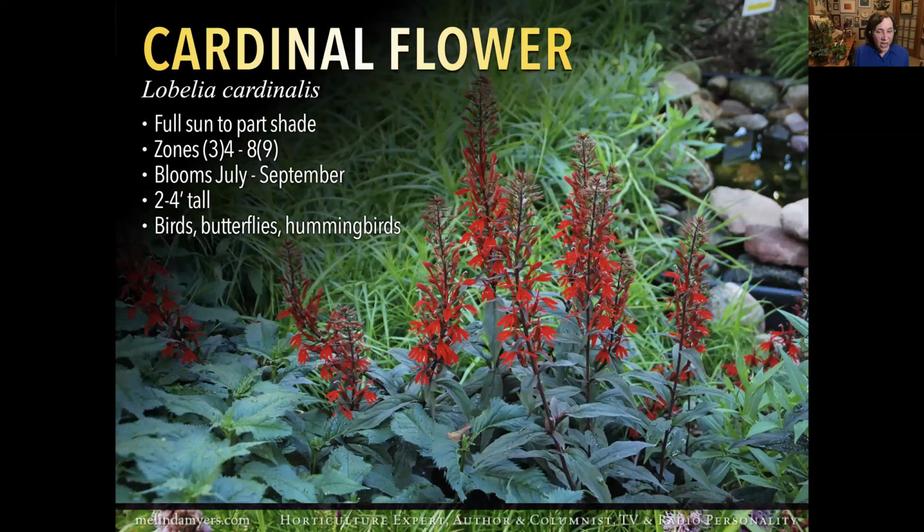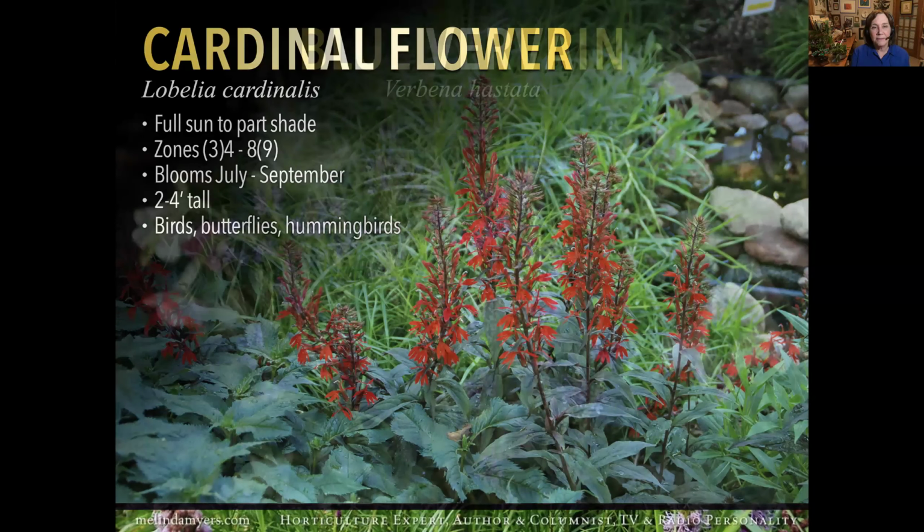Full sun to part shade. Even though it sits in water, good drainage is helpful to keep it coming back. A friend of mine has this beautiful prairie and one cardinal flower, and she said it never spreads, but that plant keeps coming back. So even the best horticulturists sometimes struggle with that. It's great not only for those hummingbirds, but also other pollinators. A nice vertical accent in the garden.